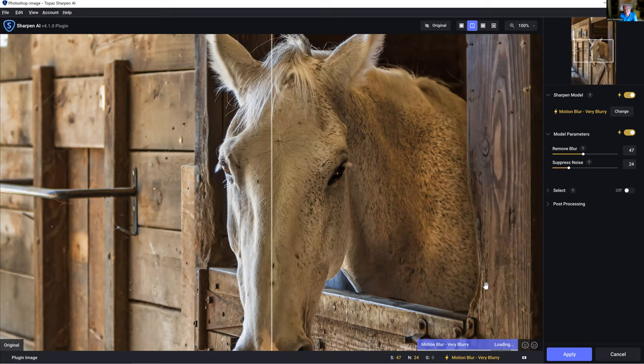Okay, now let's see here. Again, I'm going to take this little icon off.